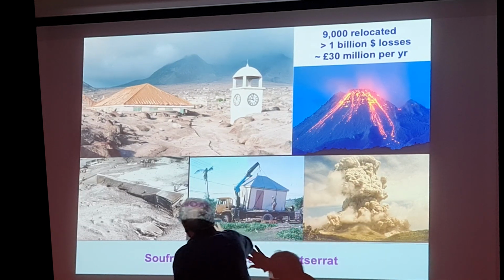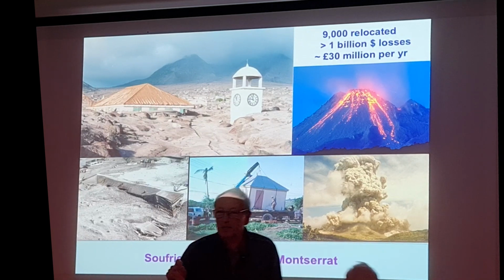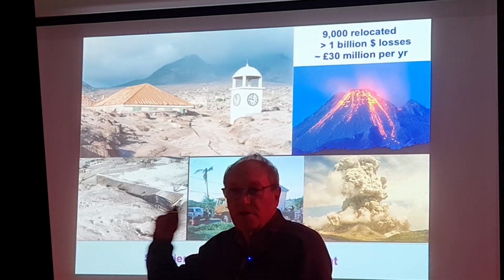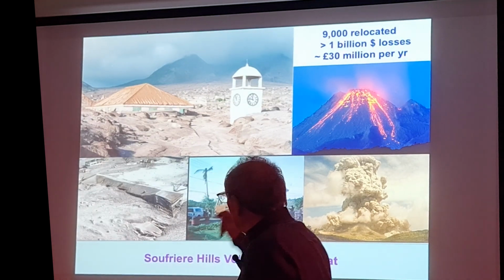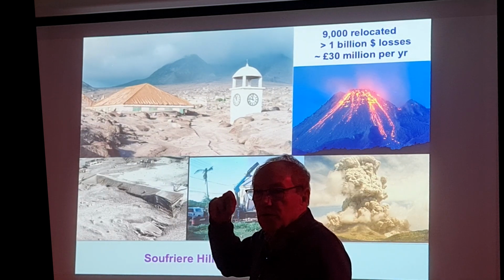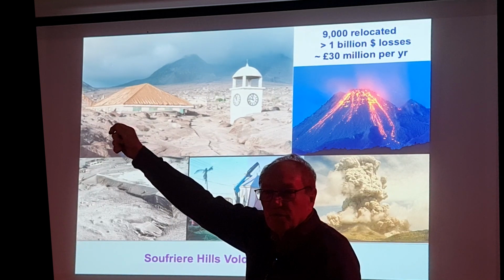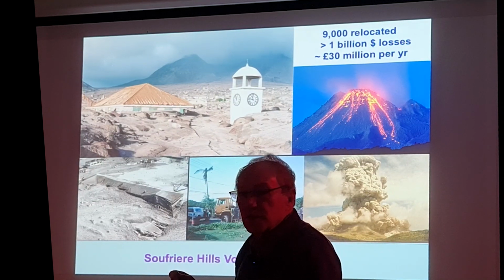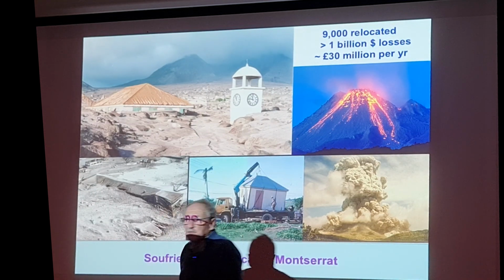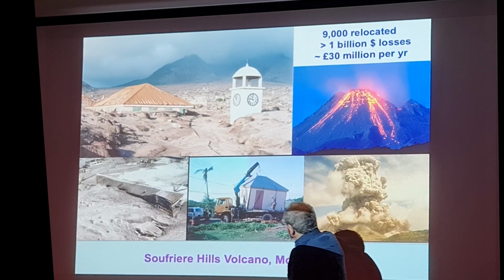This picture tells you something. This is the new hospital that the British government built on the island in 1993, just been opened when the eruption started, even though there was a report from scientists saying that the infrastructure should be built in the north of the island, because that was further from the volcano. This was ignored, and the new hospital from British taxpayers was built, and that's what it looked like after being buried by pyroclastic flows.